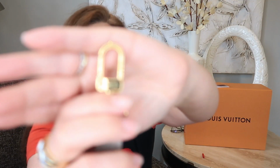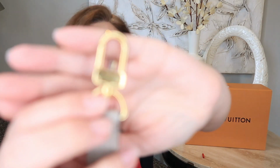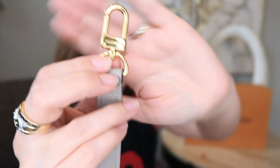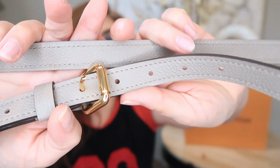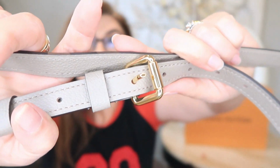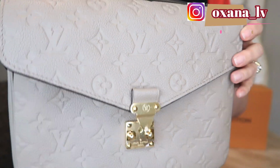Okay, so that's the clasps, and obviously on each clasp it says Louis Vuitton. I hope it's focusing right there. So Louis Vuitton. So right there, a little bit closer again. So those are the clasps. So that's the strap and the leather, and oh my gosh, this leather is so beautiful, guys. I'm going to come a little bit closer to the camera and show you this handbag a little bit closer. So there you go.